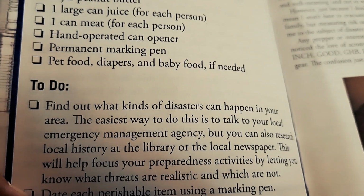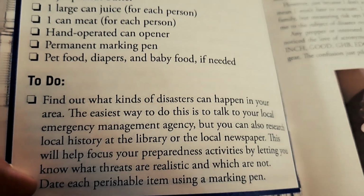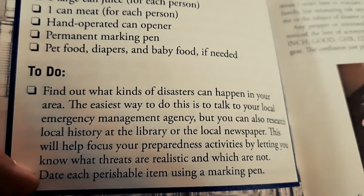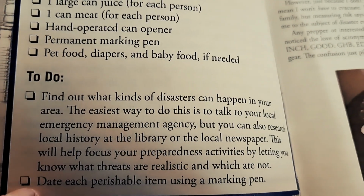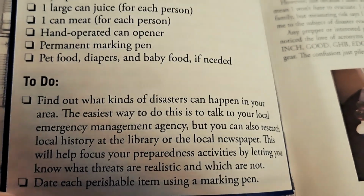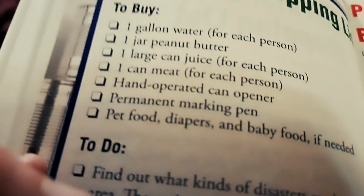Preparedness isn't just about the SHTF that we're getting ready to go into, but it's also about getting ready in case there's a power outage, fire, whatever in your area, and that you can prepare for it, blizzards. And then date each perishable item using a marking pen. What's that? That's called first in, first out, folks. By doing the first in, first out system, it's really going to keep you from buying stuff and then the food going bad.